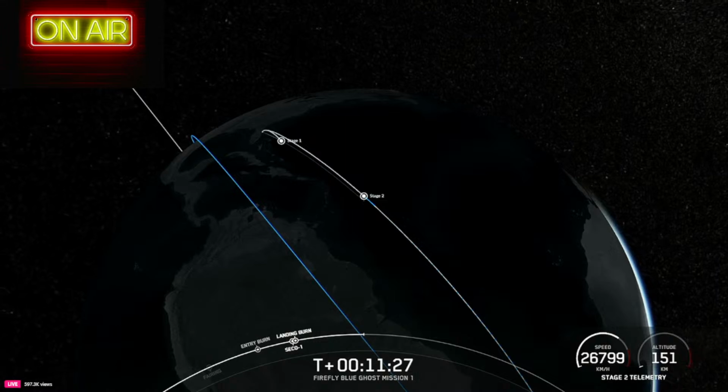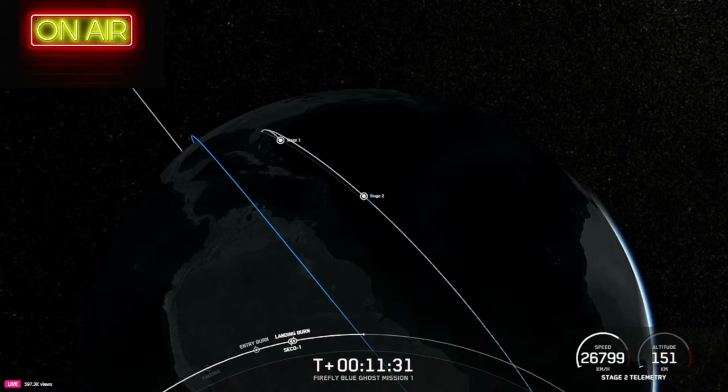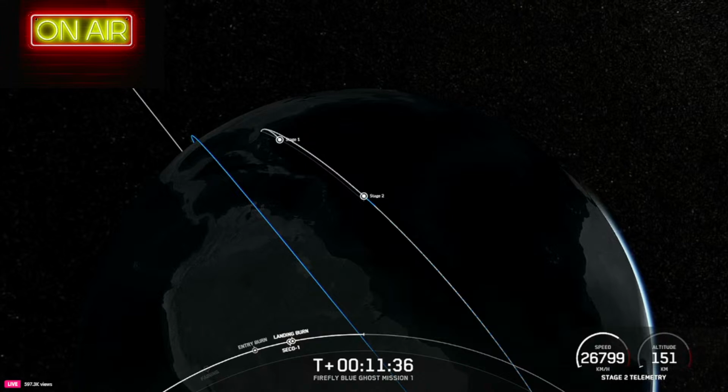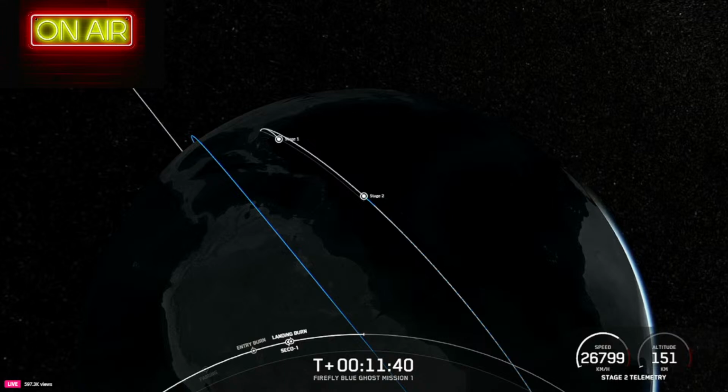Now, looking ahead a little bit, we're going to have a second stage engine burn that's going to help complete its trip to get you where you need to be around the Earth and into that orbital insertion. And then we're going to deploy at 1 hour and 5 minutes.